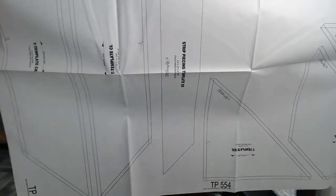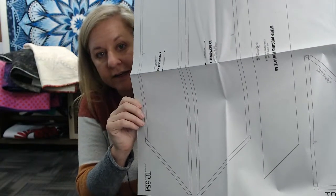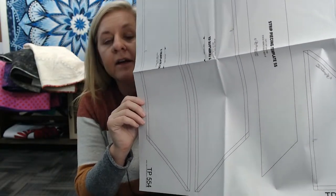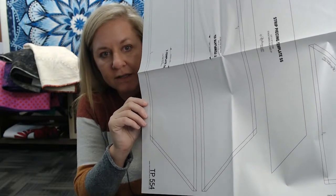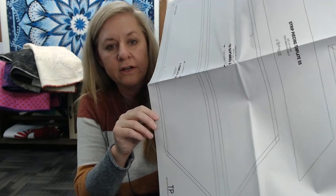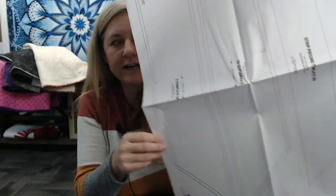So on this sheet, there's some cutting templates. So see that one that says SS template strip piecing? So you're gonna use that template. You're gonna cut out all these templates. And these you can all cut out right on the line, as long as you cut carefully for now, because you're gonna trim right on the line however you use them for your pattern. So you're gonna cut out those templates, and then she's gonna show you in class what to do with them.